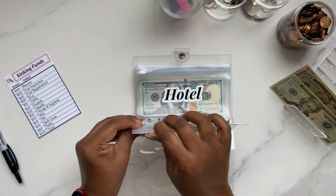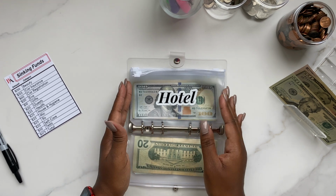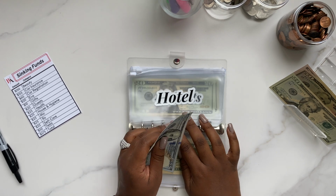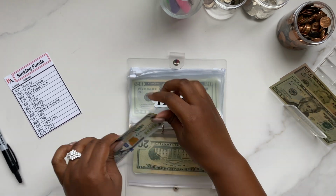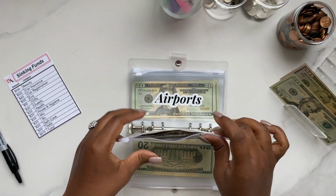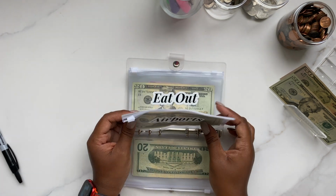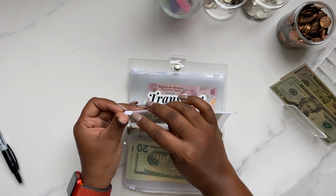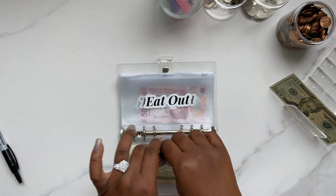Hoping to buy flights real soon, so we're going to be bumping that up quickly. Next is hotel. I don't usually have to pay for the hotel until I get there. So it's getting 50. 170 total in hotel. And then transport, we're skipping airports. It has 40 for now. Actually, we'll put some money in eat out. Eat out only has 20, so let's put 50. So it now has 70.